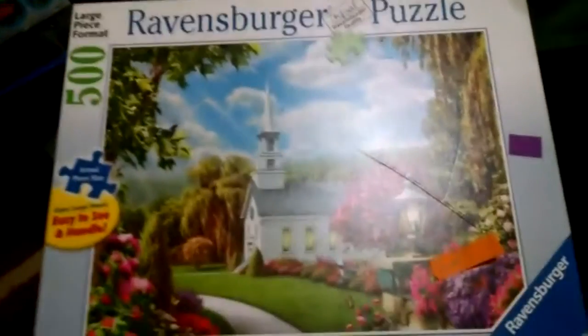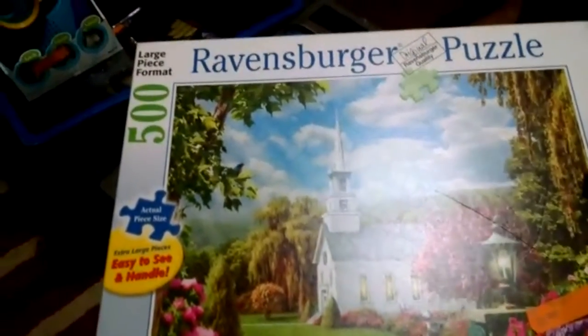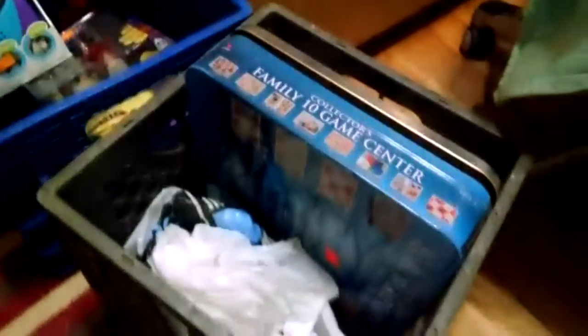So first thing we find, get down here, we can see them, is an awesome collectible Ravensburger puzzle. Looks like I paid 79 cents for this. And this should go for around $80 to $90 on FBA.